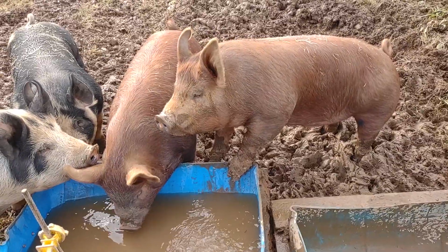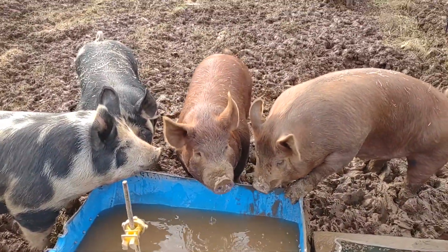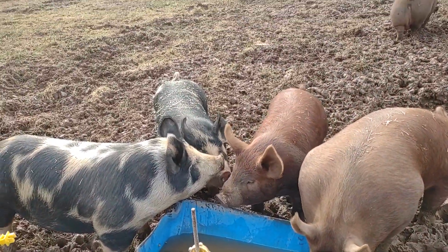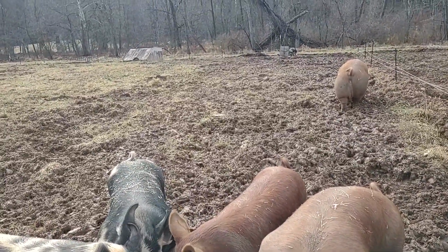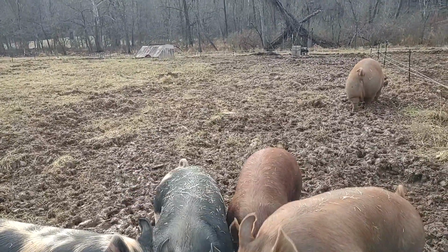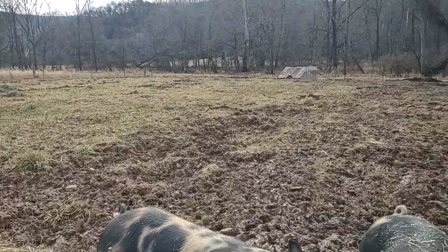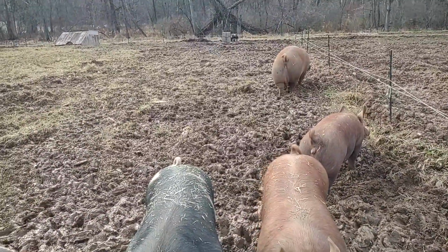That's the other thing, they step in it, and their feet are all muddy. So what, they've been on this paddock since Thursday, so for about 8 days now, I think. Well, you can see how it's kind of green over there, and then this side's all muddied up, so they started rooting on this side first.